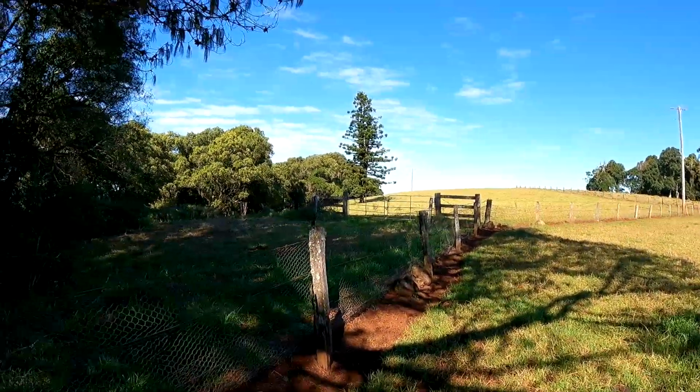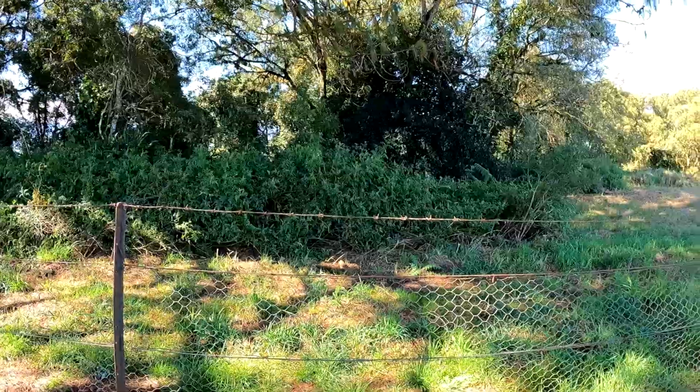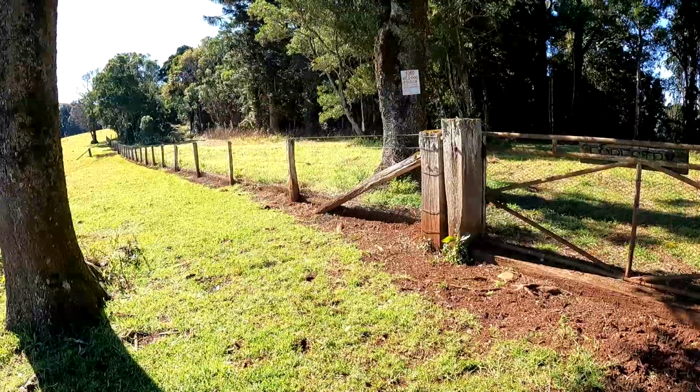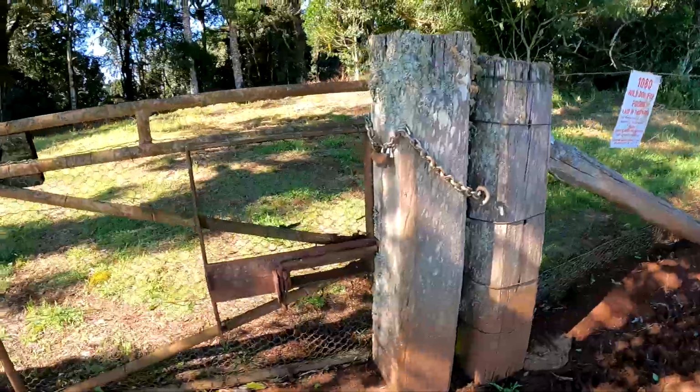But I want to actually cross over a bit here and see if I can find any connection going into the forest. If we have, then that's the connection that actually walks right through the middle of Koreelah National Park. This gate's very similar to the one further up if I were to walk in the other direction from where I started. So I'm quite sure this is it.